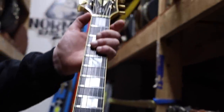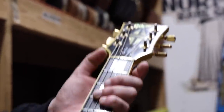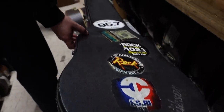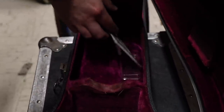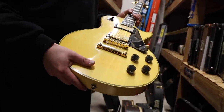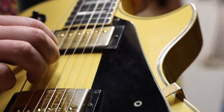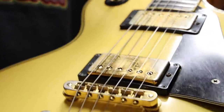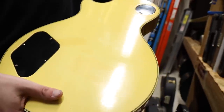Somebody switched out the brass nut. A lot of guys were doing that then, a lot of rockers. I think this guy was definitely a rocker. You can look at the case. The case is a little beat up, it's missing a handle, and there's not really any case candy, just some strings. But still, a really, really cool guitar. As you can see, the humbuckers definitely have some wear on them as well, and so does the treble and the rhythm kind of imprints there.